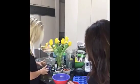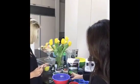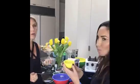So then we're going to add in some maple syrup, and I think that's about 2 tablespoons right there. Yes, this is sugar, I know, but you guys, we're using just a little bit of this as a sweetener. And then we've got some melted coconut oil, which is a healthy fat.